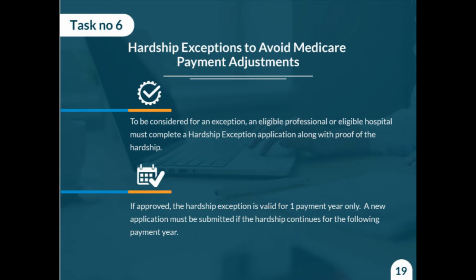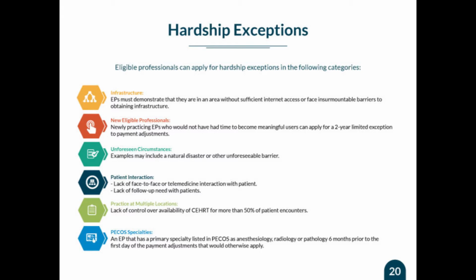Okay, so there are six categories where if you fall into any of these categories, you're eligible for a hardship exception, and you'll be able to file your hardship exception application with CMS, and you won't be subject to the meaningful use payment adjustment, and you won't need to achieve meaningful use then. The first one is based on infrastructure. If you are practicing in an area without sufficient internet access, then you will be eligible for a hardship exception and you won't need to perform meaningful use and you won't get any penalty.